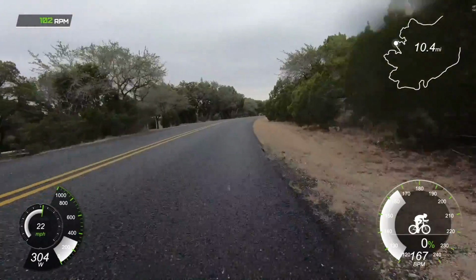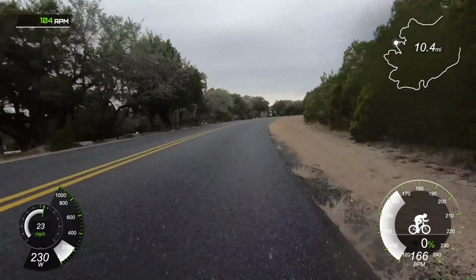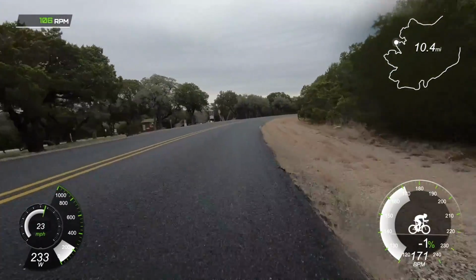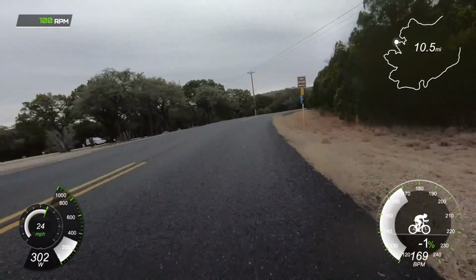Our altitude, maybe a little higher, I don't know, but the way the hills are situated and the way the wind comes off the lake, especially if you're getting after it, if I'm on a day where I'm really smashing it, trying to stay above 300 watts, this is where it gets real fun.